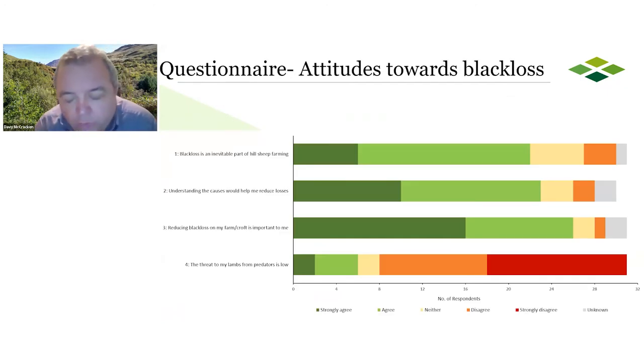I'm not going to go through all the questionnaire, but she highlighted that many of the respondents really did feel that black loss was an inevitable part of hill sheep farming in hill farms and crofts in the Highlands. But also that knowing more about what might be affecting or impacting it would be helpful, and most of the respondents were very keen to know how to reduce black loss if it was within their control. And as always with the black loss story, predation and predator risk was considered to be a high threat to lambs in these extensively grazed areas.